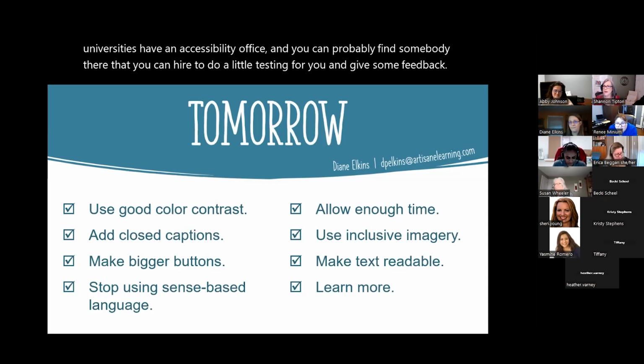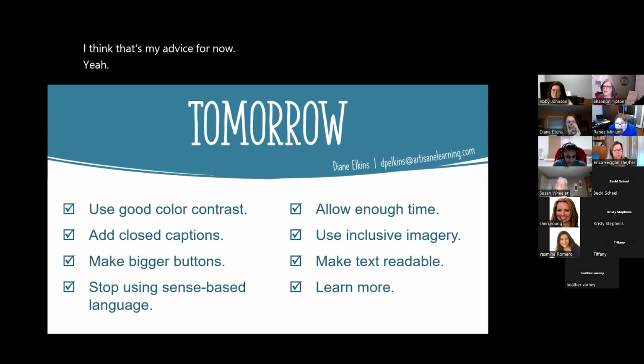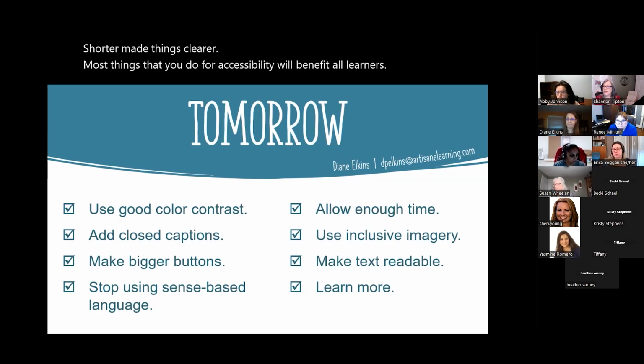I think that's great advice for development in general. I mean, don't you? Make things bigger, make things shorter, make things clearer, you know, design with the human in mind. Most things that you do for accessibility will benefit all learners. So I think it's just like a mindset, isn't it?